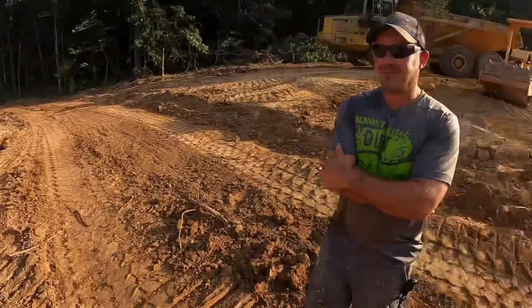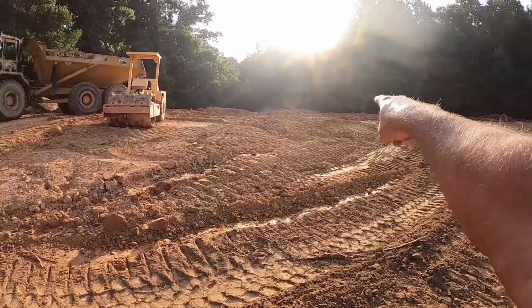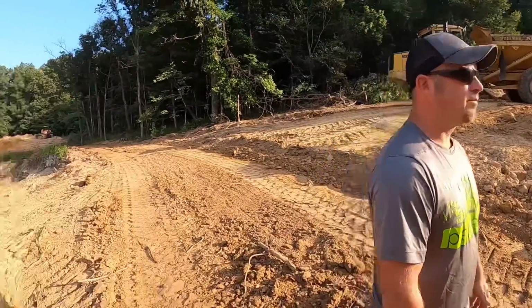All right, well, if you want to head over the hill there and get set up, we'll probably start down here on this knoll and then work our way back towards the woods. And once we get that hump dug off, I'll dig a hole to bury them stumps. All right. So I'll walk up and get 210.